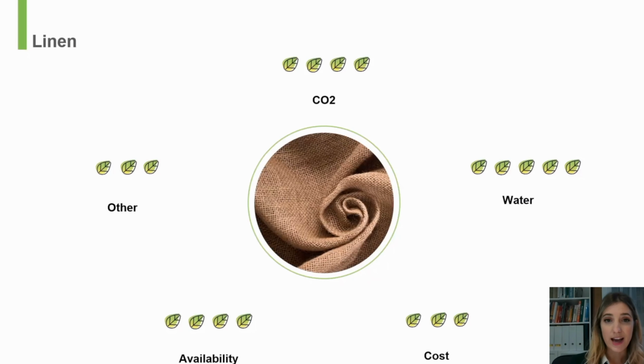So let's take a look at some materials. Firstly, we have linen. Linen is a natural and biodegradable fabric made from flax plants. It's primarily used as a substitute for cotton for shirts and dresses in summer garments. Linen's great qualities are its minimal use of water and its availability, which gives it 5 stars, or rather here, 5 leaves. Flax crops are highly resilient and can grow in poor soils, meaning that they need far less irrigation than other crops.